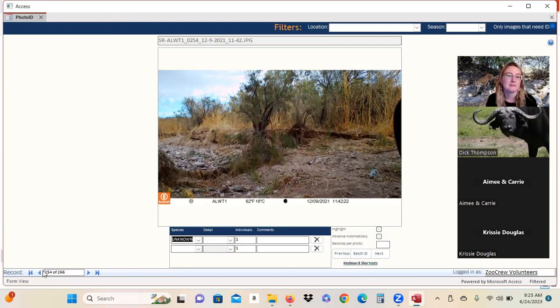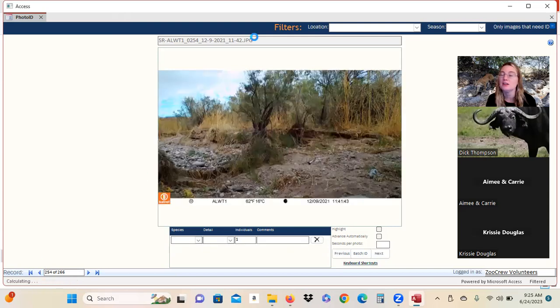So the other great thing about this program is that you will not need to save as you go. Everything is automatically saved. So when you're done working, you can exit out of this, and all the work you've done is already saved. And the next person, or you, coming in and opening it up again, it will just start where you left off. So you don't need to worry about saving your work.